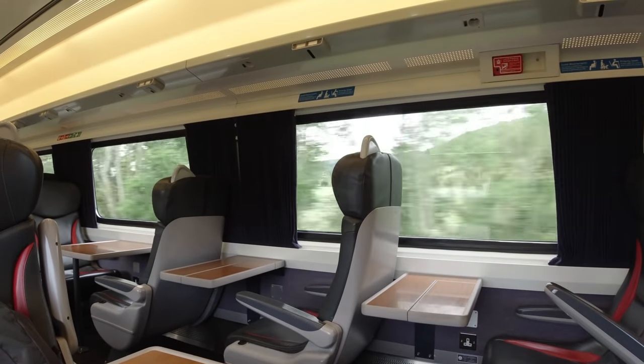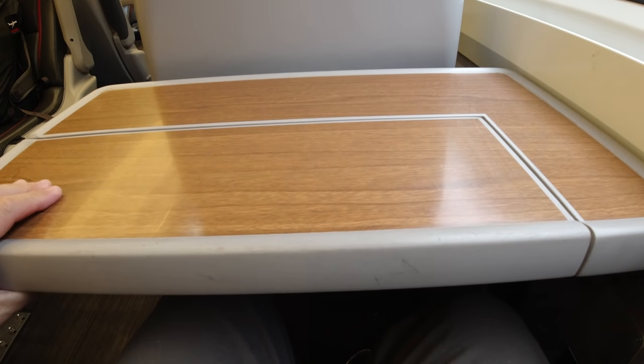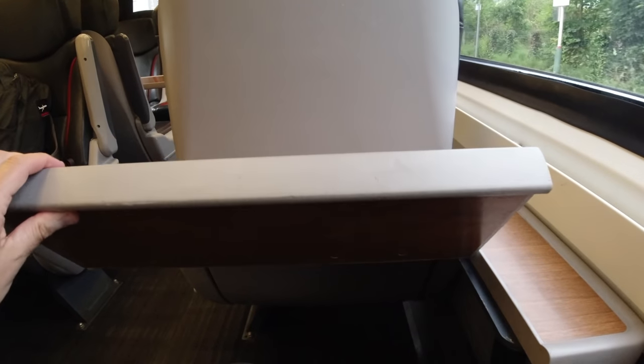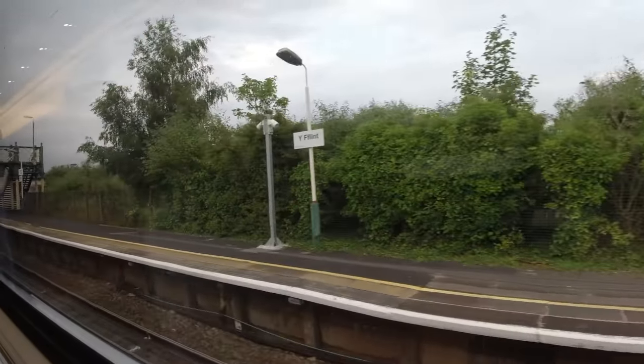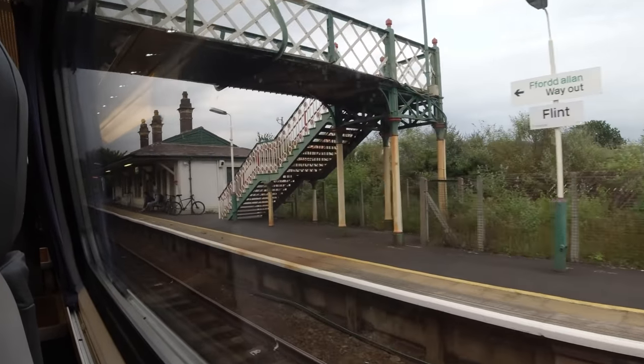And finally the tables, a nice wood design and feel, which complements the seating quite well. Tables on the single side airline seats are hinged, enabling easier access in and out of your seat. We arrived into the Welsh town of Flint, and it was then time to make use of these single seats to enjoy the beautiful scenery of the Dee estuary and the North Wales coast.